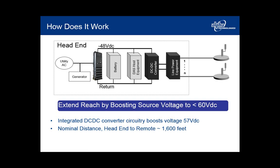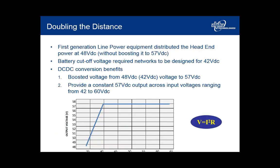So 57 volts is the DC-DC output. What that does is that roughly doubles your distance to about 1,600 feet. So now from the head end out to the remote, you can go 1,600 feet using this line power equipment. Now, we'll talk about that for a minute because we went from 48 to 57, but I said we doubled the distance. So there's a couple of things at play here.